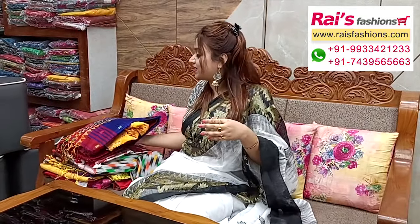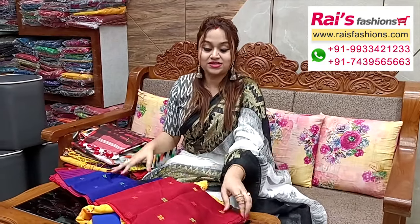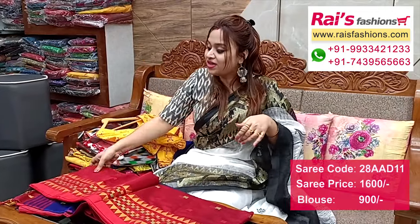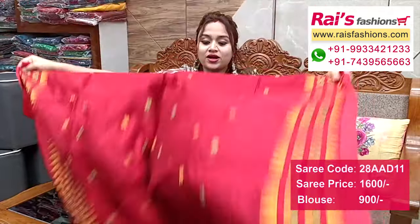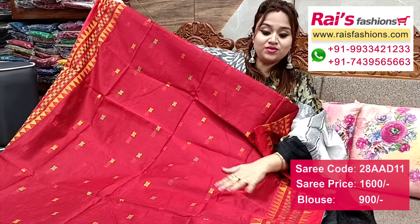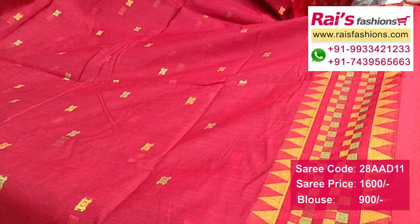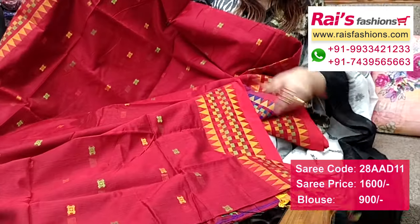And this one also, nice color combinations, cotton silk material, pure handloom, bright color combinations, all over buta design, hand weaving buta, and this one is border portions, fully fine weaving design work, border maroon shade, all over multicolor weaving buta design. This one is border portions, beautiful fine weaving design work, border, very bright looks, handloom cotton silk material.